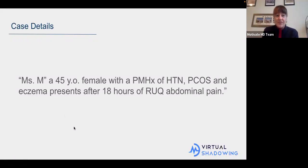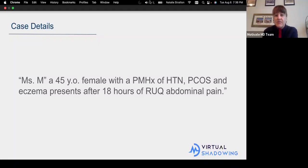So our one-liner for this patient is Mrs. M. She's a 45-year-old female with a past medical history of hypertension, polycystic ovarian syndrome, and eczema, who's presenting after 18 hours of right upper quadrant pain.